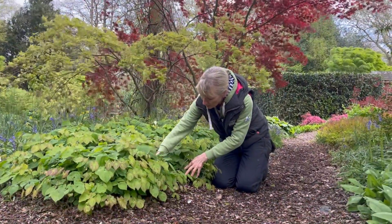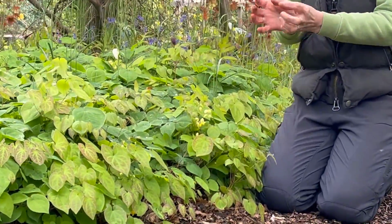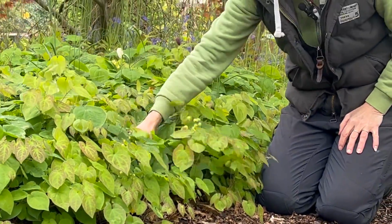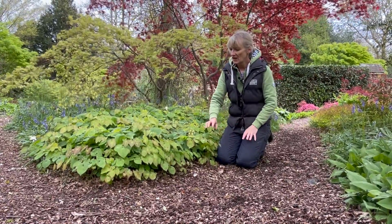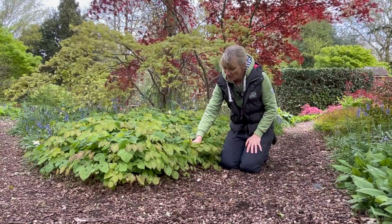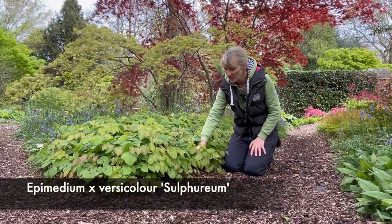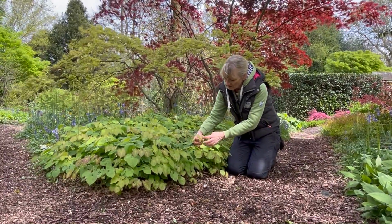They make wonderful ground cover. They spread by these rhizomes across the ground, most of them. Some of them are clump formers, but most of the ones available in the UK and Europe are spreaders by rhizomes. This is one of the most reliable varieties that you will find. Epimedium x versicolor 'Sulphureum'. Sulphureum because of the yellow coloured flowers.